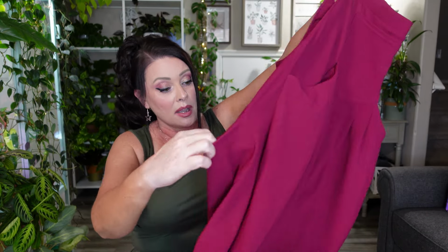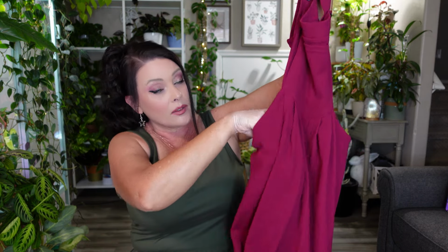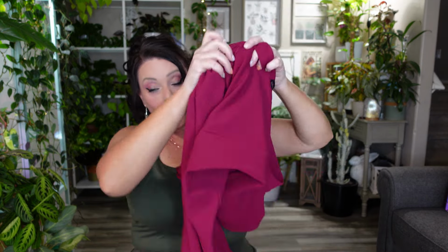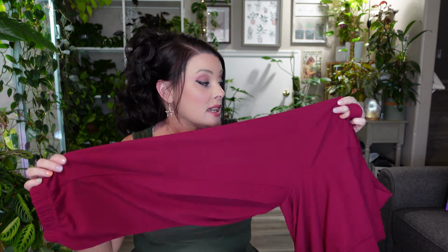And it does have a pocket here on the back. It does have pockets here in the front on the sides. And then it has a pocket here in the middle. So I will try the white sports bra on with this one. And hopefully it doesn't show too much, but let's try these clothes on and see how they fit.